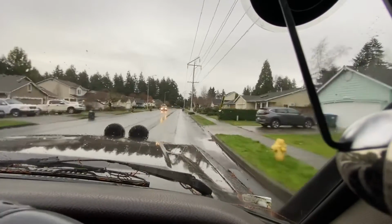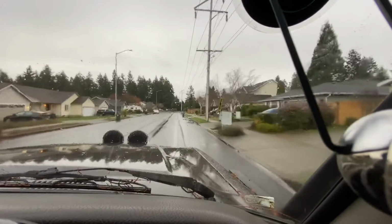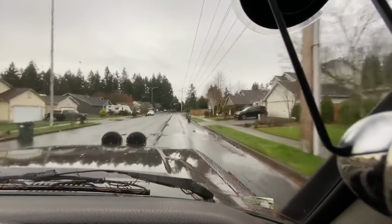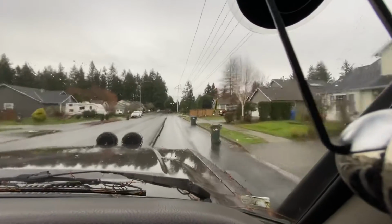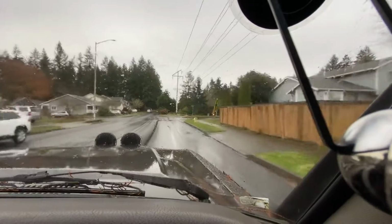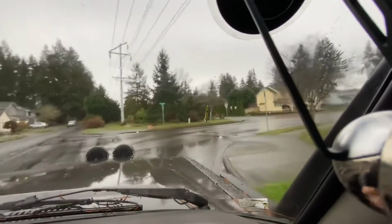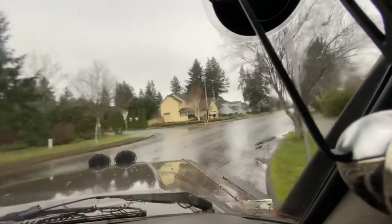So if you guys are thinking about getting a right-hand drive vehicle, but you're worried that it's just going to be too weird, just getting used to driving on the right-hand side and all that, let me tell you, it is a very simple thing to get used to.